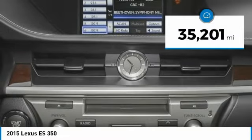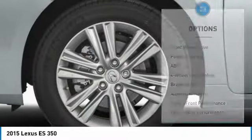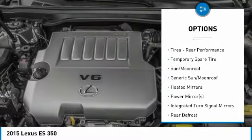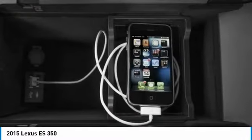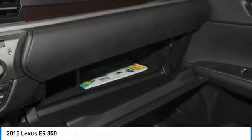This vehicle has less than 40,000 miles. Here are some of this vehicle's great options: keyless entry, anti-lock braking system, power passenger seat, steering wheel audio controls, leather-wrapped steering wheel, Bluetooth, power steering, adjustable steering wheel, aluminum wheels, four-wheel disc brakes. Wouldn't you look great in this vehicle?